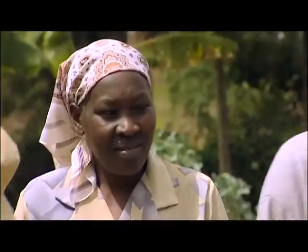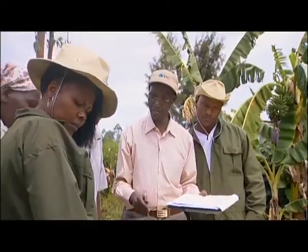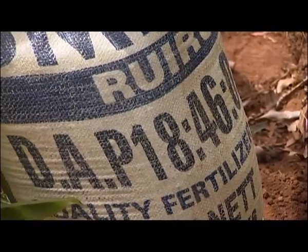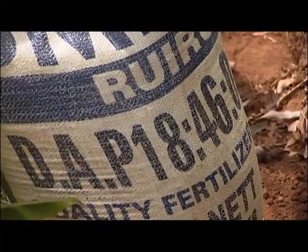Manure is very important for your soils, but we don't know how much of the nutrients are in that manure. So you cannot depend on that manure to give the soil the nutrients it needs. Okay. What should I do to correct this? We recommend some fertilizers. As you can see from the bag we have come with, it is written 18-46-0. What that means is it has 18% nitrogen, 46% phosphate, and 0 potassium.